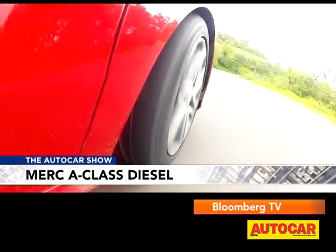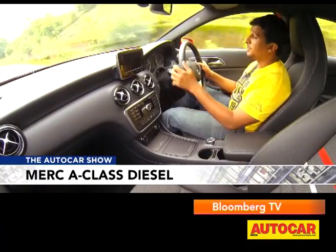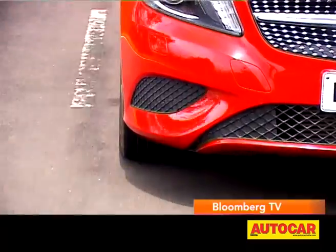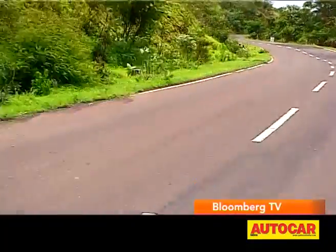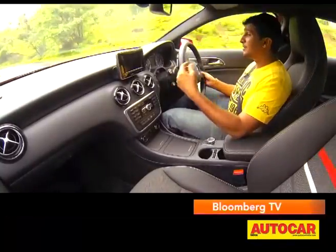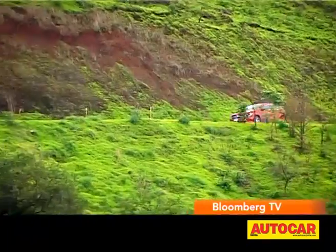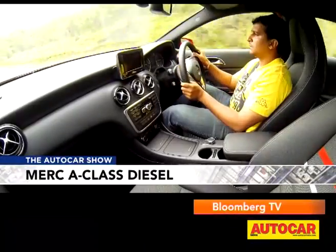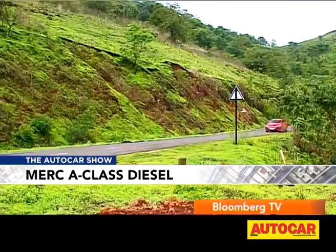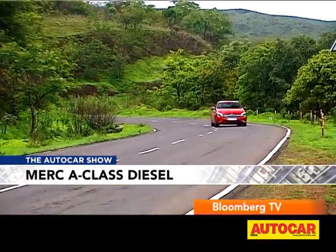So, how does it perform? Now the good thing about having a big displacement motor is it doesn't have to work all that hard to get you results. There's virtually no turbo lag. Even in the city when you're driving around, you will not feel short of responsiveness. And the gearbox is really quite handy at low speeds. It shifts gears quickly and smoothly, giving you just the responsiveness you need.